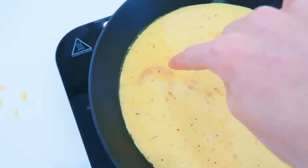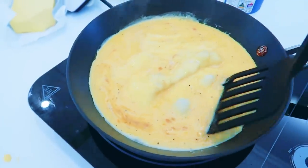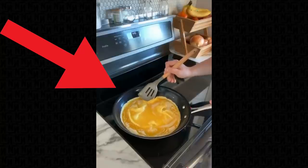Wait, what's that there? I've never cooked an omelette, so I don't know the technique to get that omelette-y shape. I can only cook scrambled eggs. Oh, this looks kind of weird. I don't know if I'm doing it right. I've actually forgotten how the TikToker made this. How do you move your spatula around?